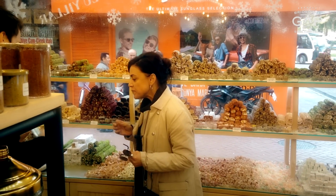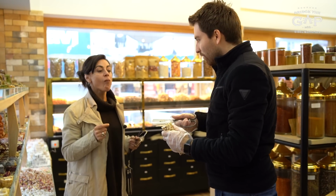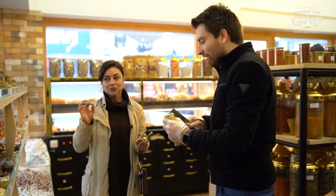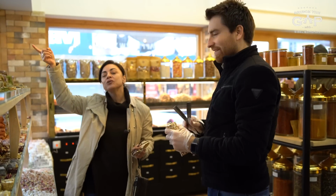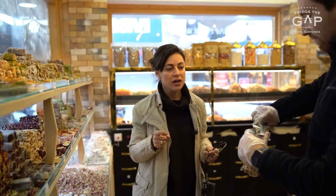And this is one of my favorites. It's Turkish delight with vanilla, and it has almond from the Datça region. As you know, the best almond in Turkey, and I'm sure also in the world, grows in the Datça region. Datça is only about 2 hours drive from here, and we are going to have several episodes on Datça.